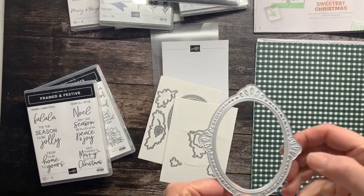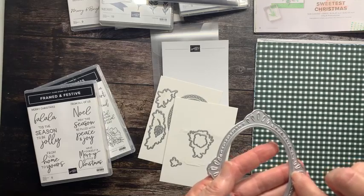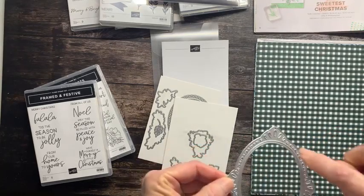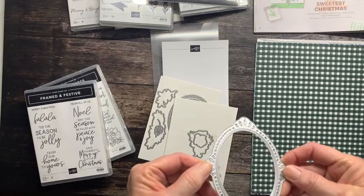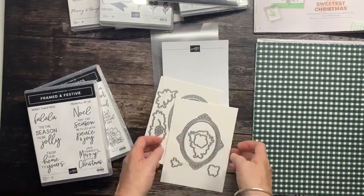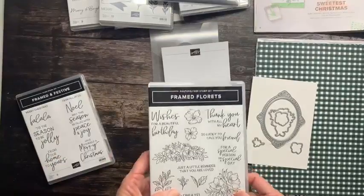But in between, there's this other embossing line that will emboss that inner frame. So this will actually cut out 2 ovals, as well as all these lovely details around the outside. So there's kind of two dies in one, in that one.